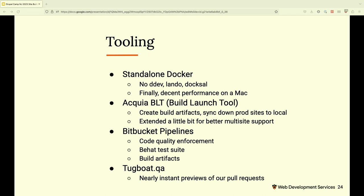Bitbucket pipelines is nice. I'm assuming that you can do the same thing with GitLab and GitHub, but after the pipeline runs, it's just running a Docker container and a command that you tell it to run within that container. We give it the same exact Docker container that we use for local development, which is nice.